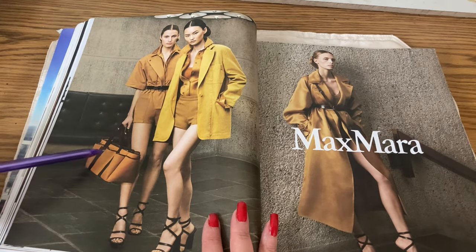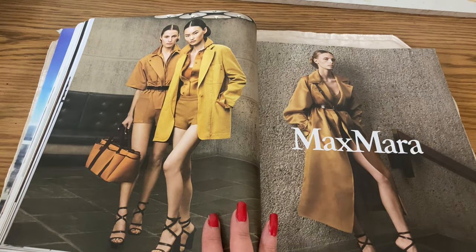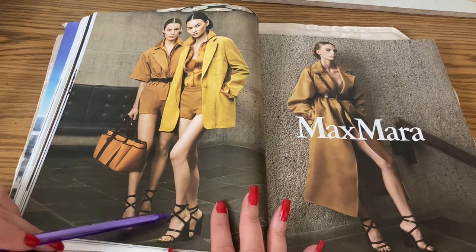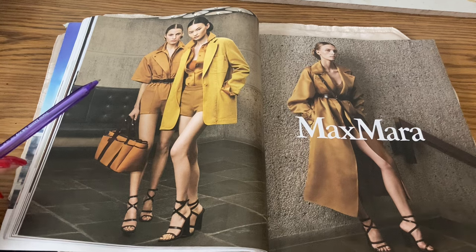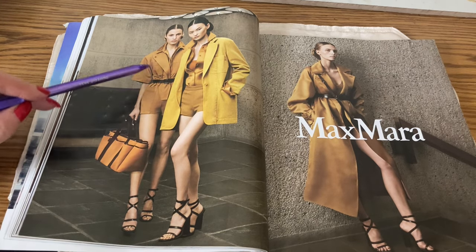But the minute I saw this bag, it reminded me of that apron that one of my aunts bought another one of my aunts because it has those pockets. They all have the same sandal on. These sandals are $945. This is the color that they're calling tobacco.